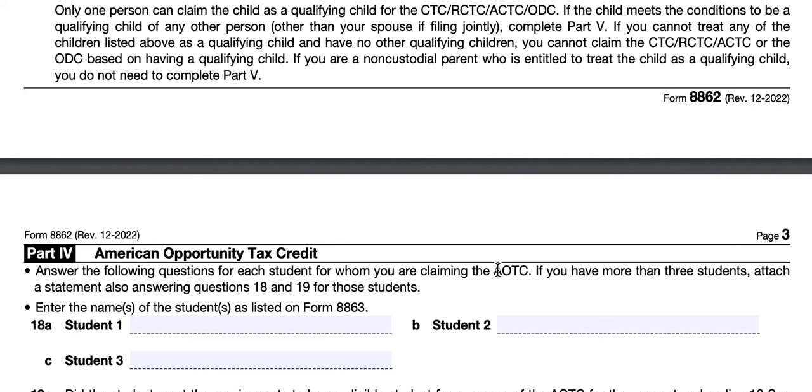If the student had not completed the first 4 years before the year that you put on the tax return, so they can't be in graduate school, and for at least one academic period, the student was enrolled at least half time. So depending on the college, you need to know what half-time enrollment looks like. And as long as the student has not been convicted of any felony for possessing or distributing a controlled substance.